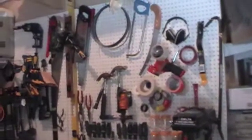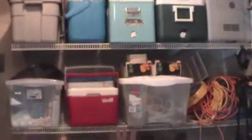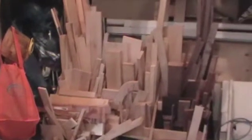Pegboard, and then just junk, more junk, coolers, household stuff above there. And then below that is my wood cart. That's on wheels. It gets tidied and then it gets messy again, and then it gets tidied and it gets messy. But I try to keep the exotics over there and then the maple and birch over there. But now I have a bunch of pine that I have to find a spot for. So then we have the 2x4 shelves that I built. Those are handy, but of course I'd build it differently if I were to do it again.